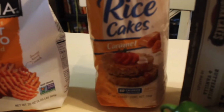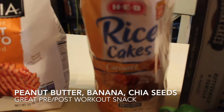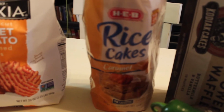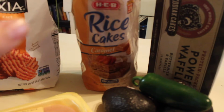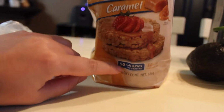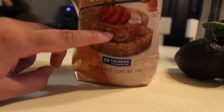I went ahead and got rice cakes. I like the caramel ones just because it kind of curbs my sugar craving a little bit, but you can get apple cinnamon, or even plain rice cakes, and those are just as good. These ones are a little bit higher in calories just because they are caramel flavored. They're 50 calories per cake.